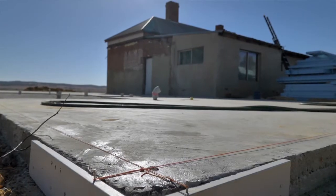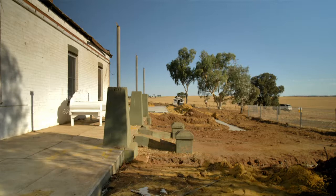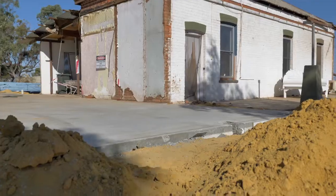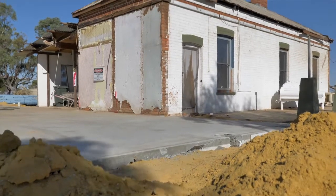So we've actually done a lot of the groundwork literally here. We've got the pad down, we've done all the earth moving and all the site works, and that was laborious and really a hard job to do given that we're on a rural property. So a lot of the excavation has been done, all the plumbing now has been done.